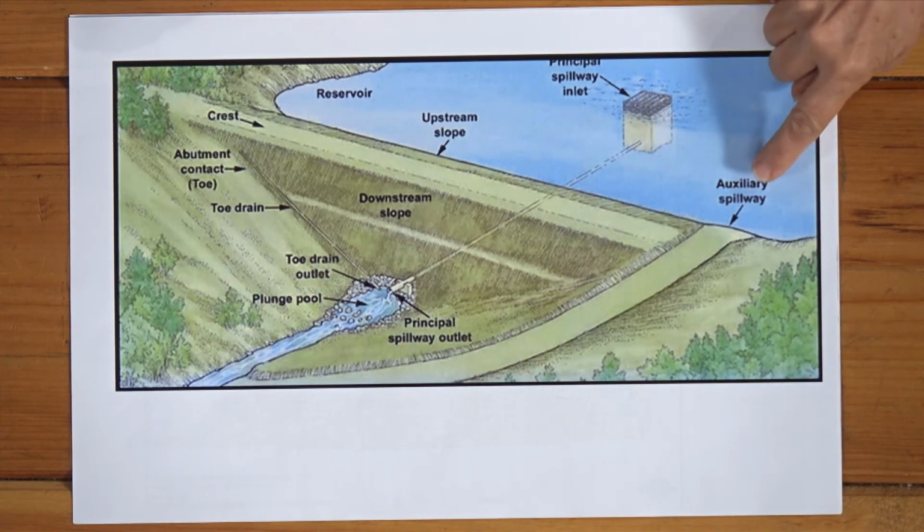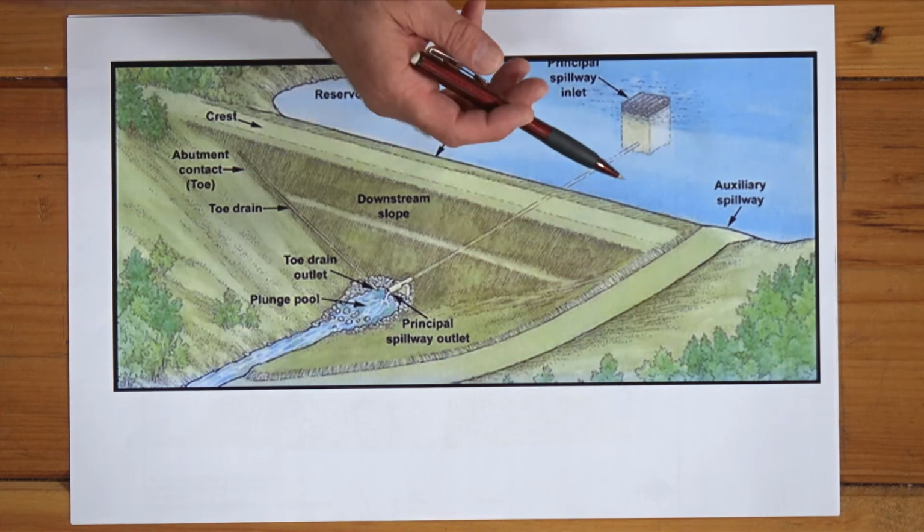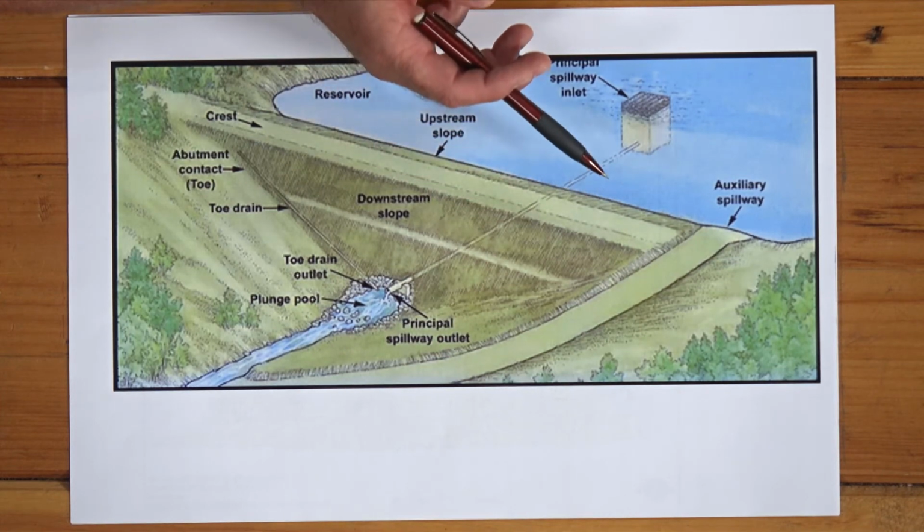But then what's this spillway over here? The auxiliary spillway is a bypass for higher flows, higher volumes of water, so the water safely flows around the dam and doesn't flow over your embankment and potentially damage the embankment.